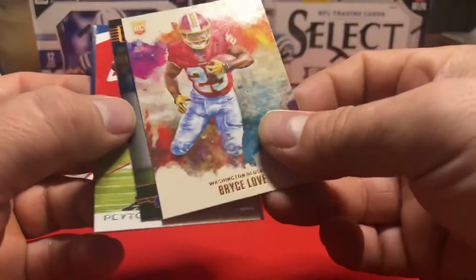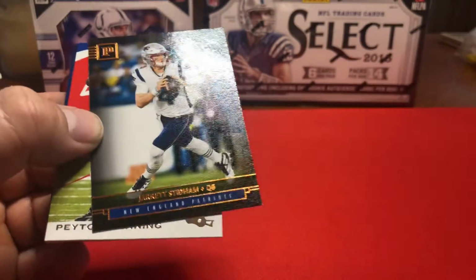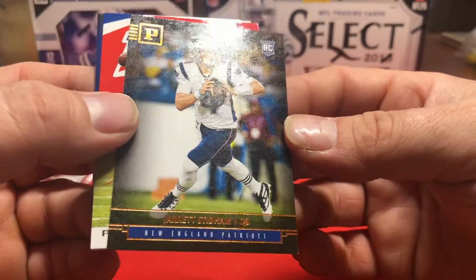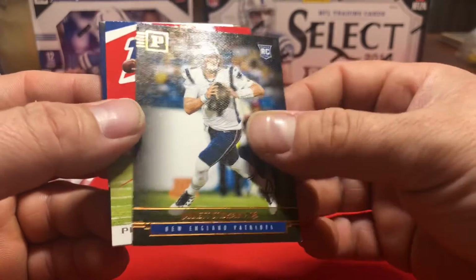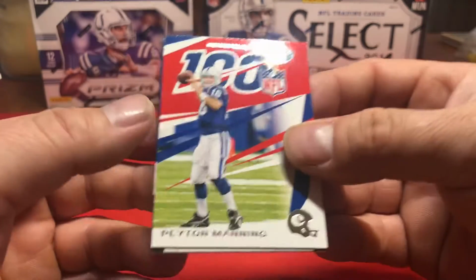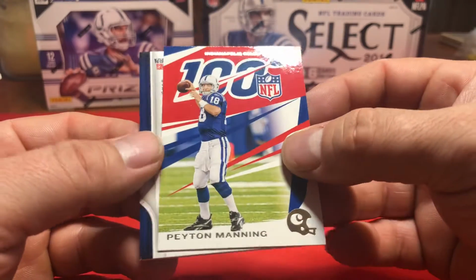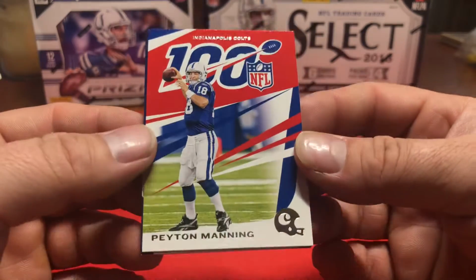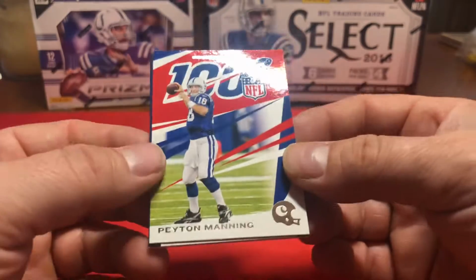Wait a minute. Oops. This is a Pro Set. Jared Stidham rookie card from Panini. If you don't get that joke, you're not old enough. Yeah. We got a Peyton Manning rookie. Or not rookie. Base.